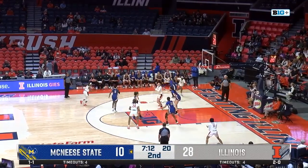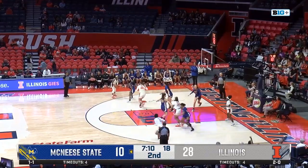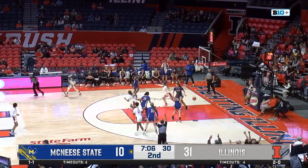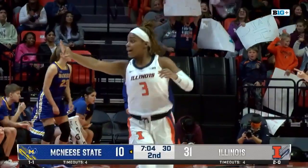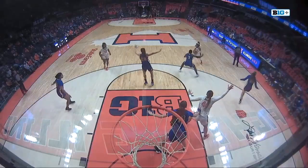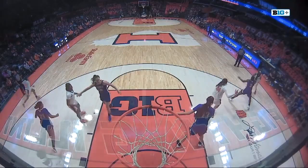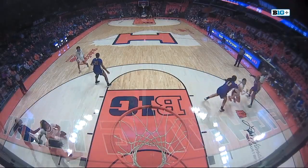Cook. Bostic at the mid-block. Back out. You said you wanted to be cultured. True. Cook for 3. Nothing but net for Makira Cook. 7 points now for Cook. Sweet block there by Kendall Bostic. She's able to either do it from the post or put it back out.